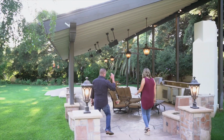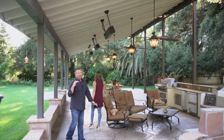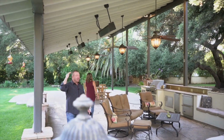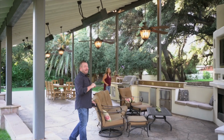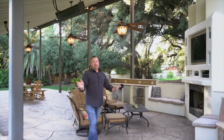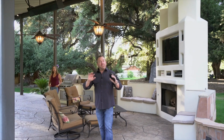Okay, here's the pavilion we were talking about. Full steel beam structure. They spent a fortune on this. The entire roof, this thing is massive. We have the solar panels on the entire roof up here. It's enough to run the whole house for easily a family of 4. You're gonna have no electricity bill.